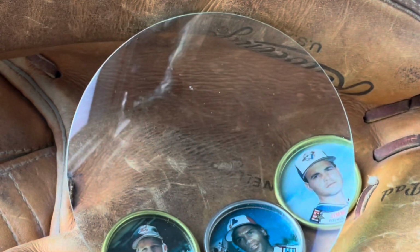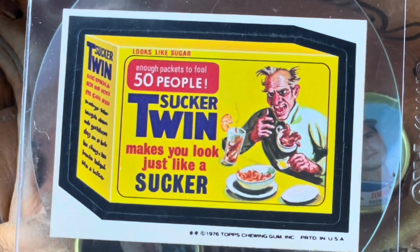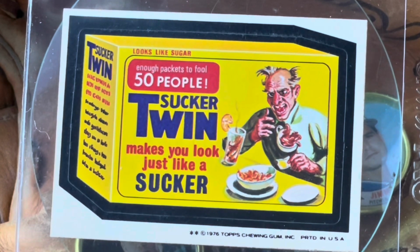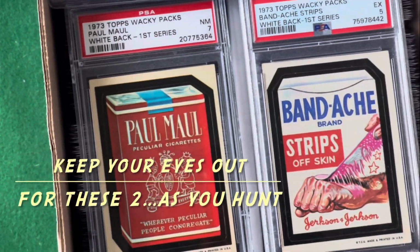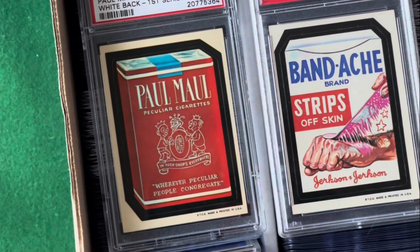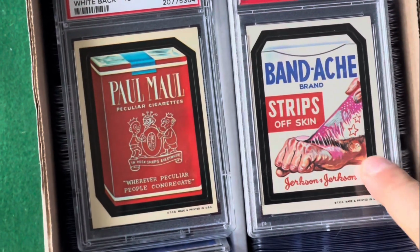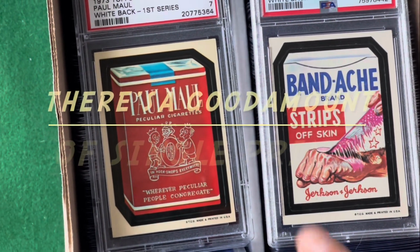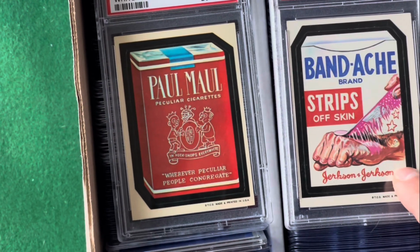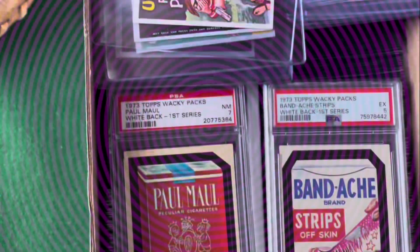Out of practice. All right, here's the last one. Sucker Twin. Sucker. All right, that's 16th series. Oh, sorry. Yeah, these two stickers from '73 were pulled off the market because they got a cease and desist, I guess. So Band Aches is harder, Pall Mall is harder, same hardness, but this one always sold for more because it's cooler looking. That one's just as hard to get. All right.